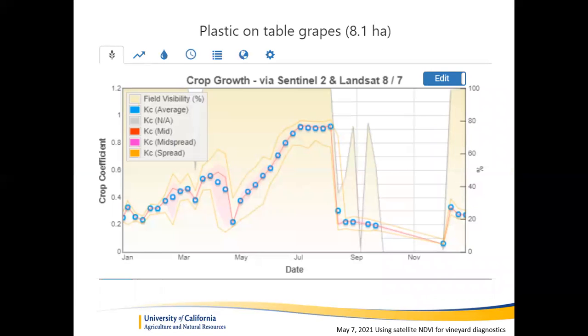So here's our chart. Here in the spring, they had cover crops growing in this table grape vineyard. Cover crops were removed, and now we're tracking the growth of the grapevines here, reaching a fairly large canopy, looks like about 0.9 kc value. Then here, it just drops off. So this is where the plastic was put out. And you can see on this percent field visibility, when it's all white like this, that means that there's no visibility. So the satellites think that this is all cloud cover during this period.